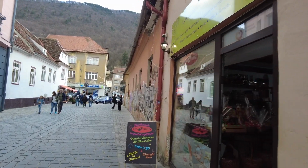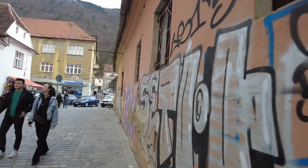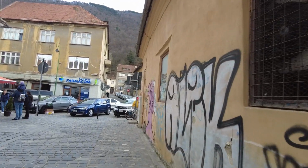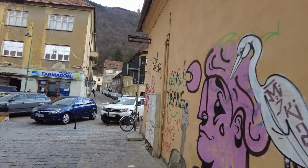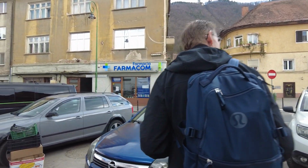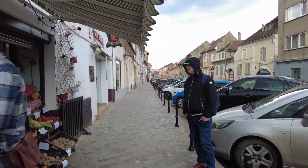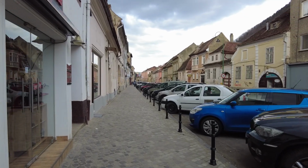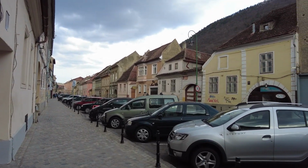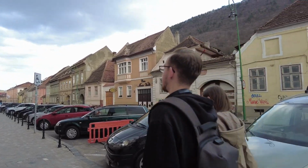We're coming up to our home street. Almost there. Basescu. Strada Nicolae. I think we go that way. Basescu. See, I told you. He gets confused with directions. This is our street.